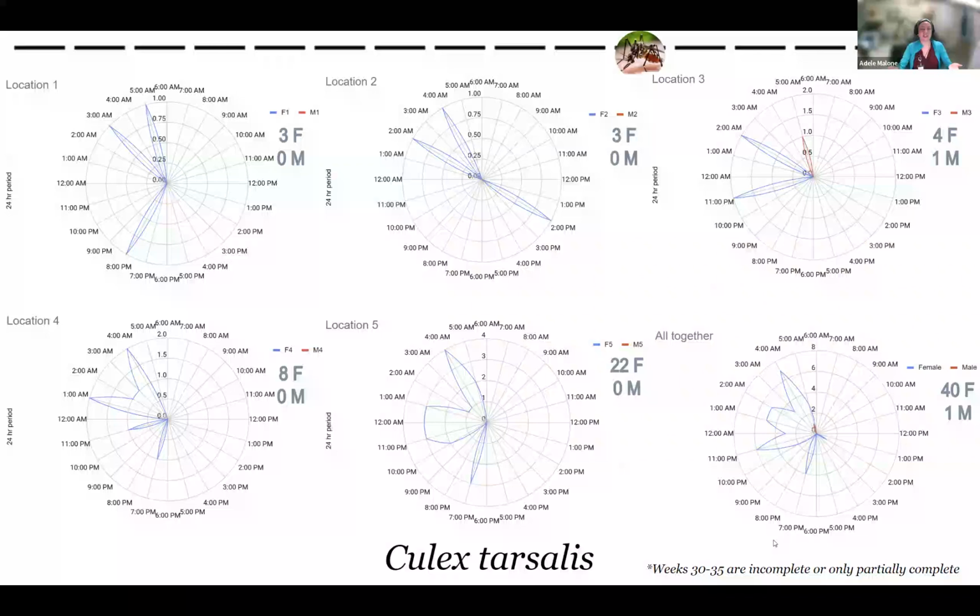But when we look at their daily activity, this is what it ends up looking like. Again, very low counts for locations 1, 2, and 3, but locations 4 and 5, you can see some stronger peaks, more consistent catches at very specific times. And then looking at everything together, it is during the nighttime, either super late or super early, depends on how you look at it. But we are seeing peaks at 11, 1 to 2, and then 4 a.m.